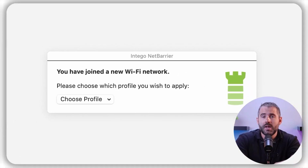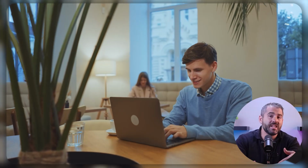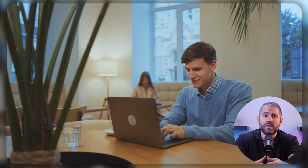And the last feature that I want to highlight is that Intego will automatically prompt you to adjust the settings if it detects that you're on a public network, because people are much more likely to get a virus or some kind of cyber attack when they use a public network. Think about cafes, bus stations, airports, libraries, and so on. You'd be surprised at the threats your system could face in places like that.